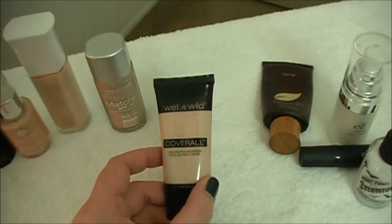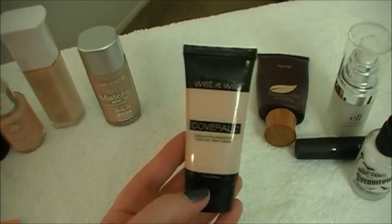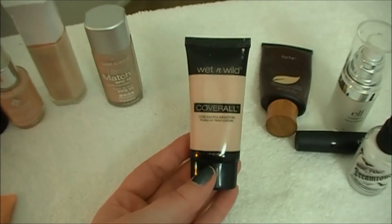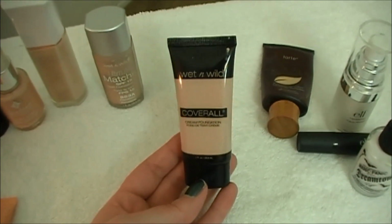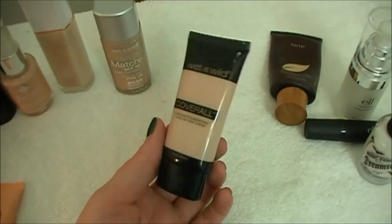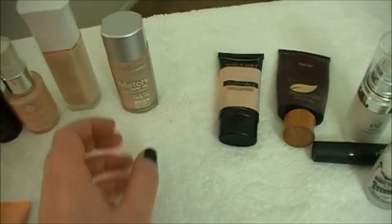This is the Wet n Wild Coverall Cream Foundation in the shade Fair, and I love this. This is probably one of my favorite drugstore foundations, and it just has really great coverage. This is my second tube of it, and it's just a really great one. Love it. Definitely going to keep that.